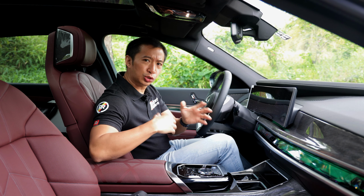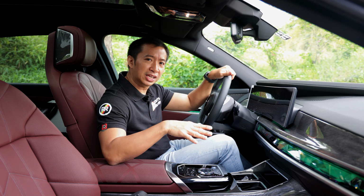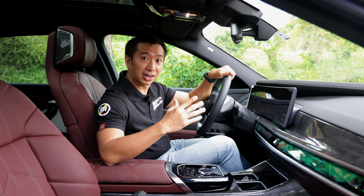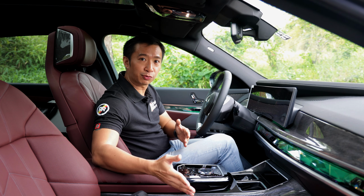But since I saw it in the brochure in the website of BMW Philippines, I do believe that it's an option that you can spec for your i7. But yeah, don't quote me on that because I'm not really sure. But this one, this press car, it doesn't get that. It only has heating function.